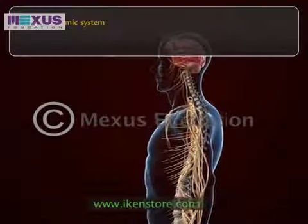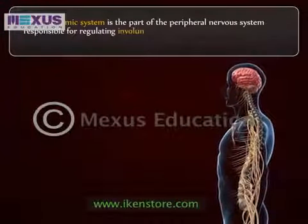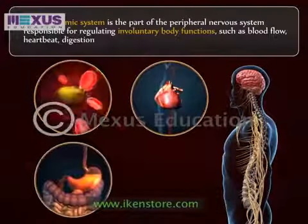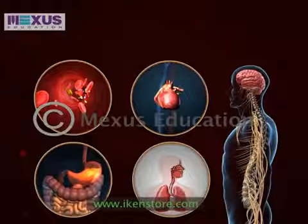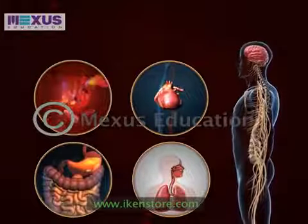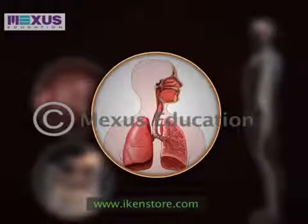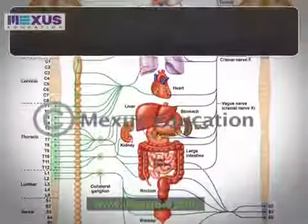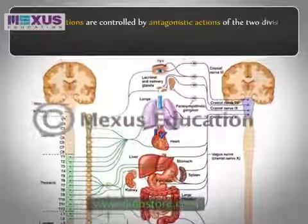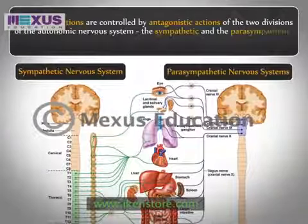The autonomic system is part of the peripheral nervous system, responsible for regulating involuntary body functions such as blood flow, heartbeat, digestion, and breathing. It is generally without conscious control, whereas most of its actions are involuntary, some, such as breathing, work in tandem with a conscious mind. These involuntary actions are controlled by antagonistic actions of the two divisions of the autonomic nervous system, the sympathetic and the parasympathetic divisions.